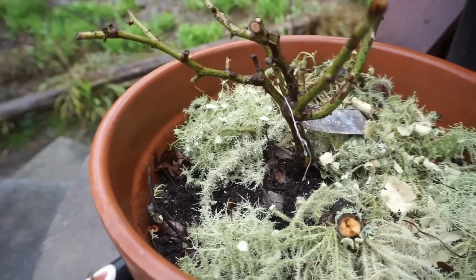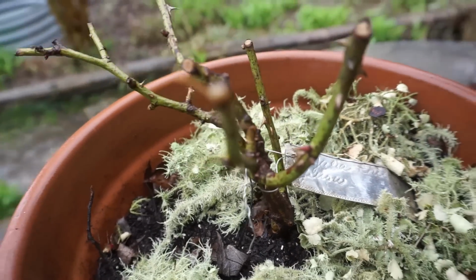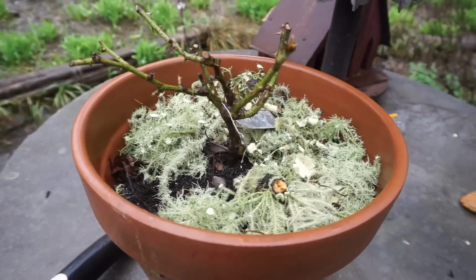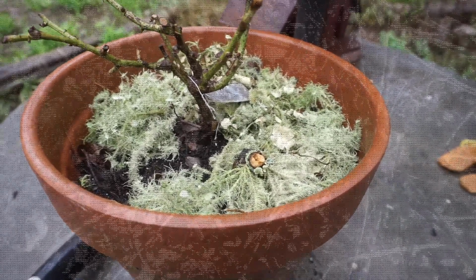And believe it or not, it was still alive. It still had signs of life in it. So I put it in a pot, safely here on the table. And we're going to see how much we can get this little rose to revive after all the trauma it went through with Godfrey.